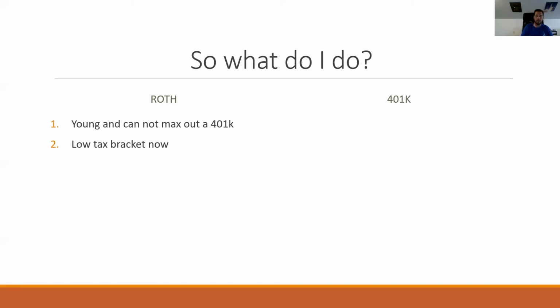A great thing about the 401k is if you're in a really high tax bracket, you could potentially lower to another tax bracket if you take out enough money. And let's say you're working in a job where there's no employer match option available, like they're just not helping you out. What would you do if you thought the 401k was a better idea?